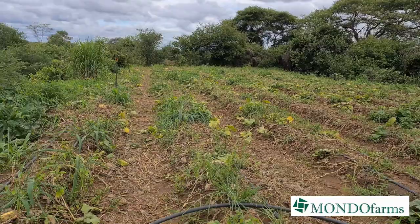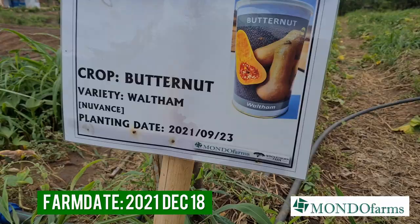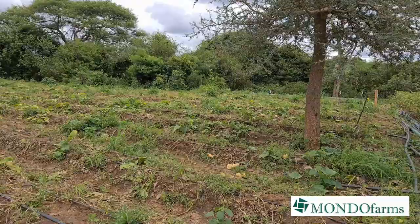As usual, every one of our crop stories starts with a crop poster. Here we see crop butternut, variety Waltham by Nuvance, planted September the 23rd, bought from Farmer's Barn. And this is what a field looks like after the products have been harvested.